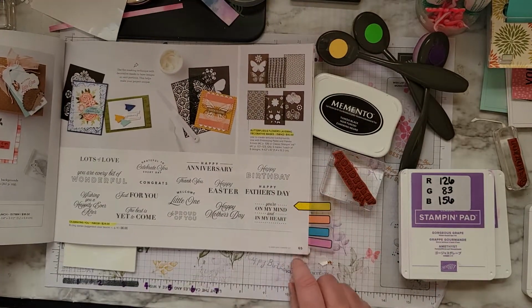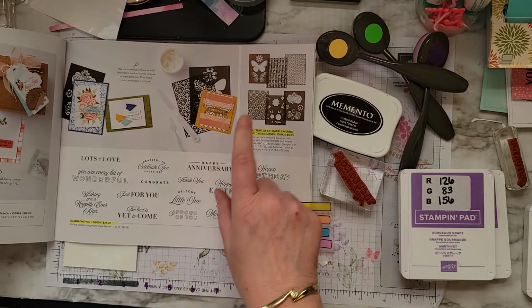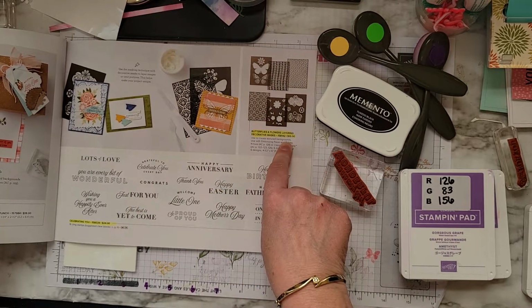On day 14, both on page 65, the Celebrating You, a standalone word set, and those butterflies and flowers layering decorative masks.